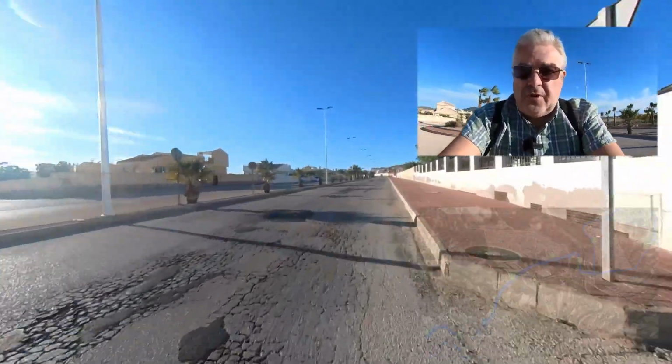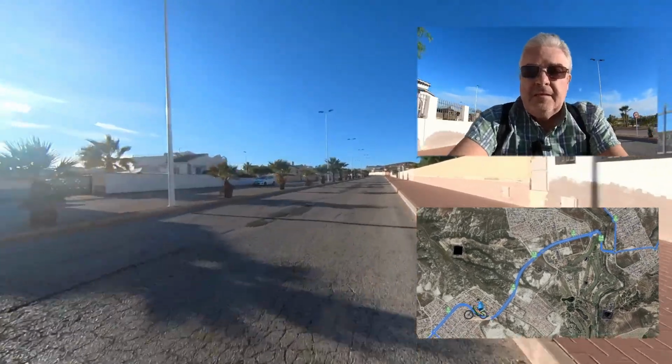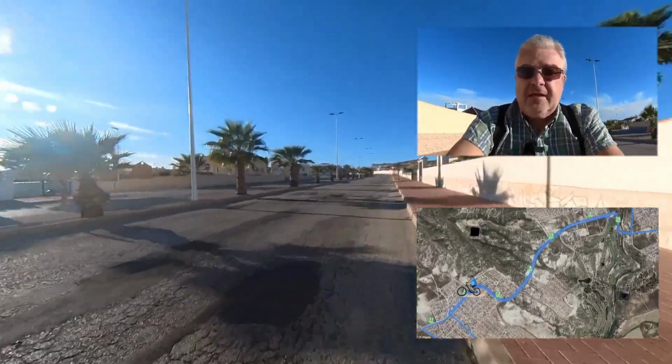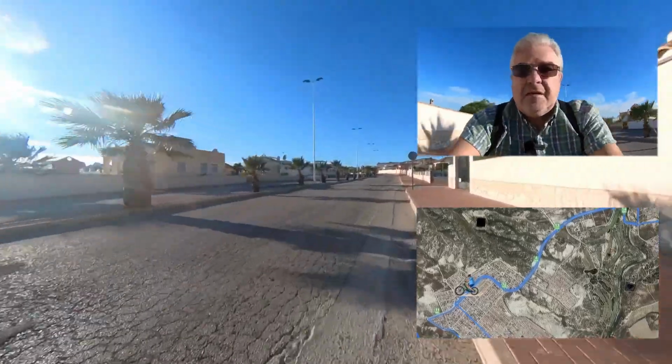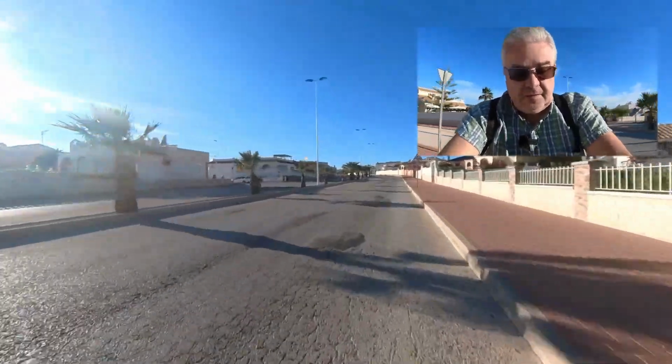I just hope this Rode microphone is doing the trick. If anything, this is probably the worst wind conditions I will normally cycle in.